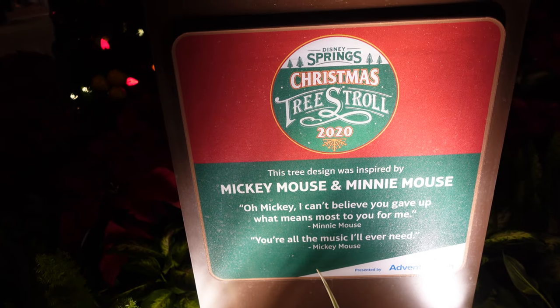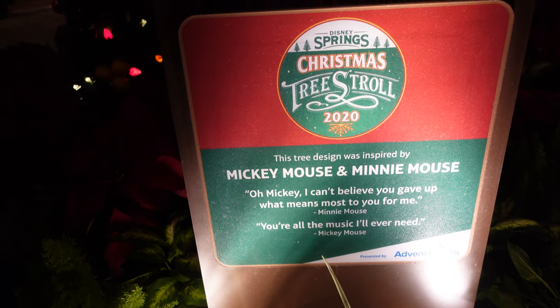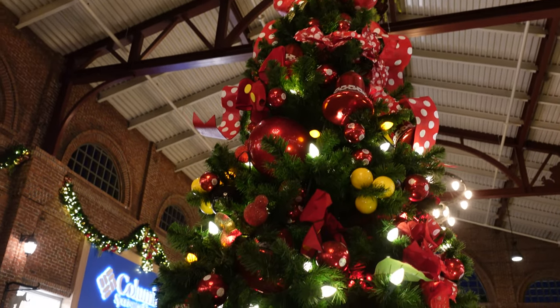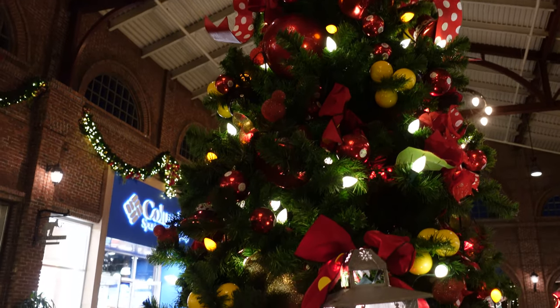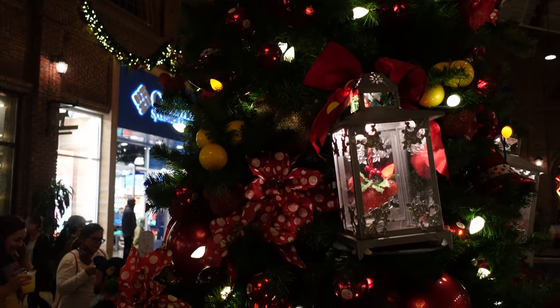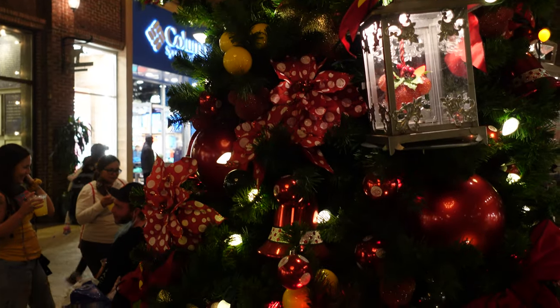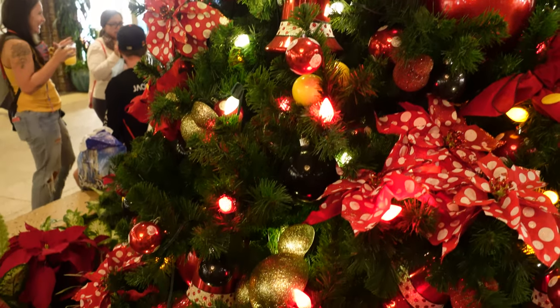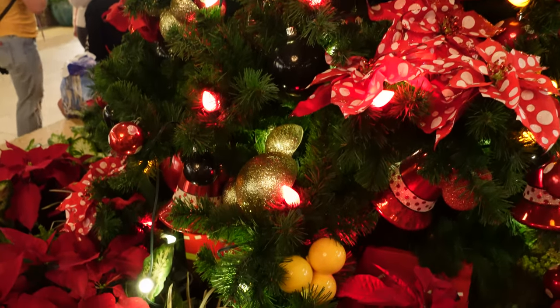This is the mini Christmas tree from the Christmas tree trail. Is it beautiful? It's got all the little mini bows, different kinds of bows. And it has these big red bells and big red ornaments with a little bit of yellow kick in there to match her shoes. Beautiful, fantastic trees here today.